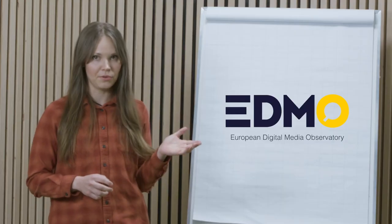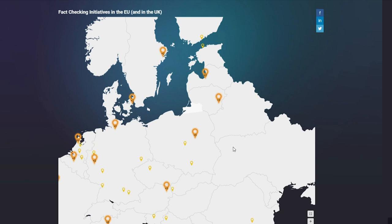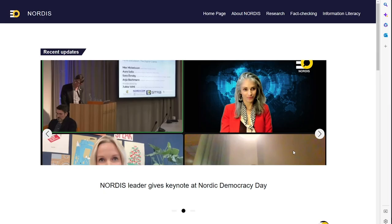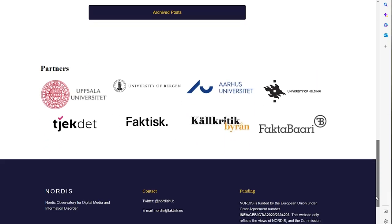The most important network of researchers, fact-checkers and media educators dedicated to disinformation is the European Digital Media Observatory, EDMO. Its aim is to create a European network with regional centers of excellence with a particular focus on tackling disinformation. The Nordic countries are involved in EDMO through the NORDIS Network Initiative.